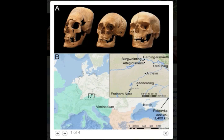Krause noted, besides their deformed skulls, these women also tended to have darker hair and eye color than the other Bavarians they were buried and probably lived with, who primarily had fair hair and blue eyes.